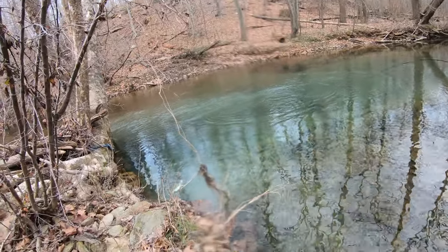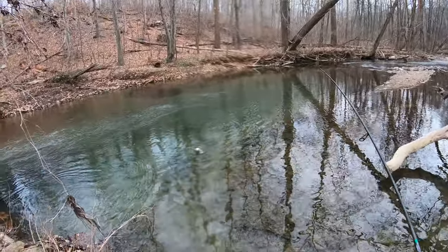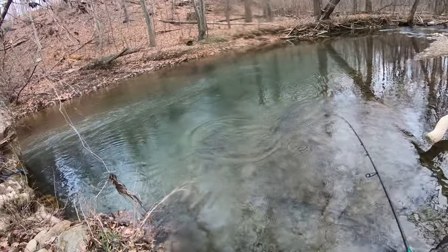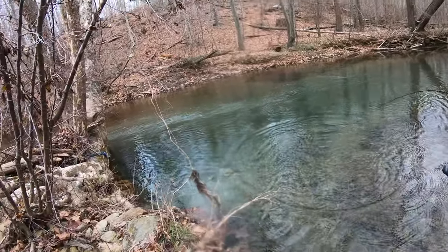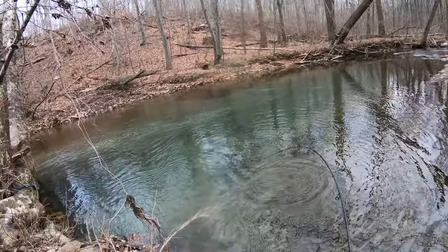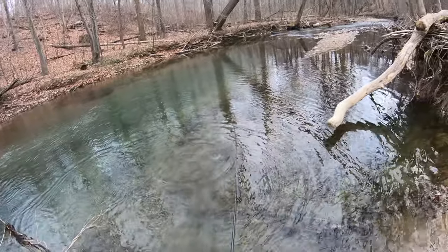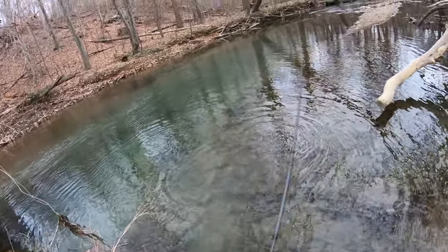What are you talking about, shallow? Maybe it was, I don't know. There we go, another rainbow, boys. Man, we are slaying the fish today. Oh gosh, he's taking off. Come here, come here, big boy. He ain't that big though. He's a nice fish though. He's taking off. He has some weight to him. This fish does have some weight to him. I'm not gonna lie about that.